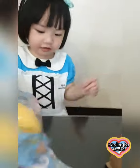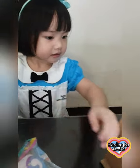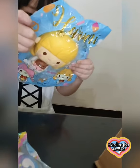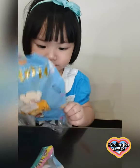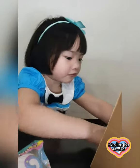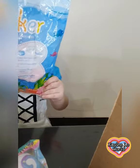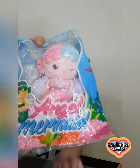I got a cute little girl. It's not a coffee cake. Let me see. It's a bubble girl. Oh, yeah. It's a little girl holding cupcakes. Yeah. Wow. Okay. Oh, we got another one. We got the mermaid. We got the mermaid. Wow, it's so mermaid. So cute.